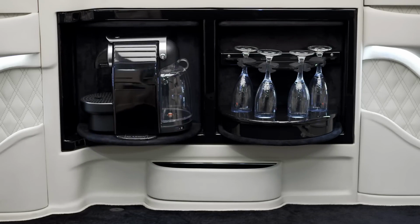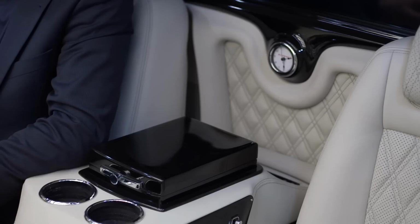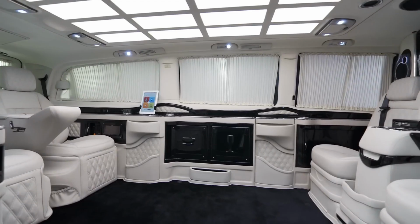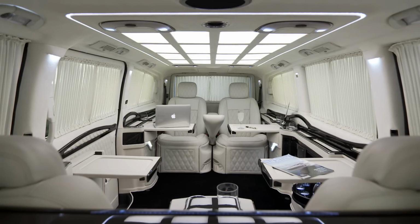The KLASSEN Mercedes V-Class limousine is equipped with a range of advanced safety features. It features airbags for all passengers, traction control, and an advanced stability control system. The vehicle also has a rearview camera and parking sensors, making it easier to park in tight spaces.